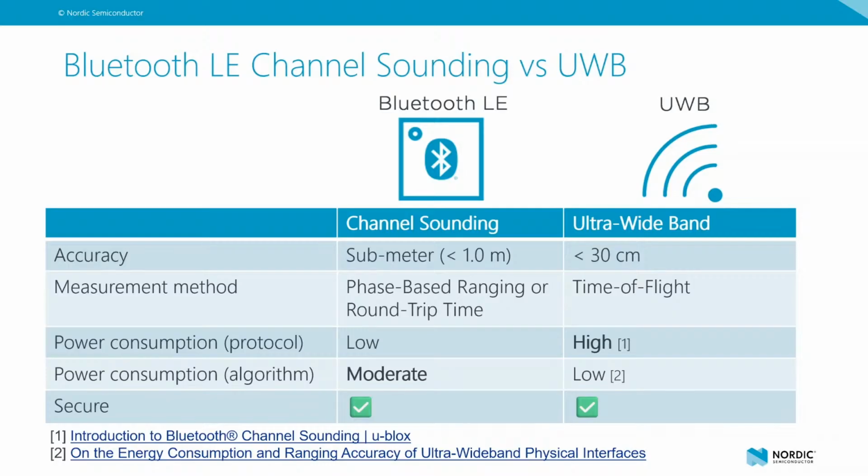This is the most important or most interesting part considering today's topic. On the channel sounding, it is relatively low. You can adjust the power consumption by reducing or increasing the number of channels. This also affects the accuracy. So this depends on the environment and use case of the ranging. And in ultra-wideband, you have typically higher power consumption. There's a link to a discussion by u-blox describing the power consumption differences.